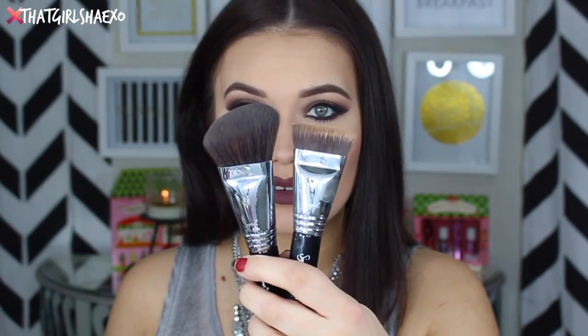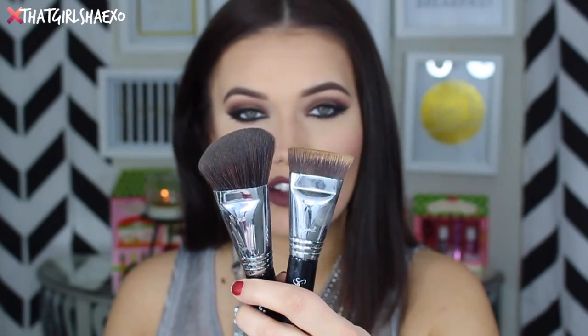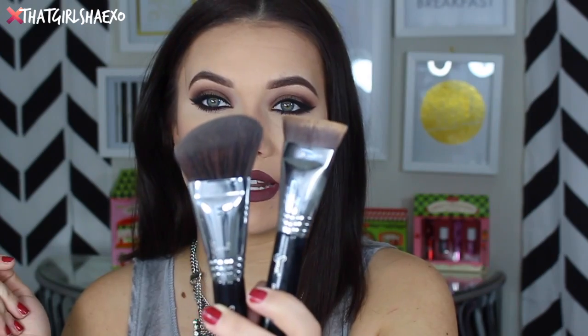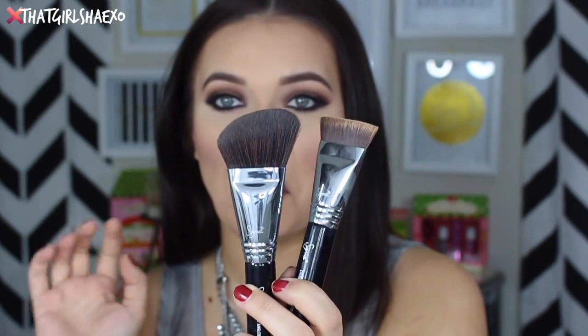Since we're kind of talking about applicators right now, I can't not mention the new Sigma contouring brushes. Sorry if you guys are sick of me talking about these, so I'll be really quick. Sigma came out with a ton of new highlighter and contouring brushes. I did a full video on these brushes. If you guys want to see that, I'll have it linked down below. These are my two favorites right now that came from that collection, and oh my god.